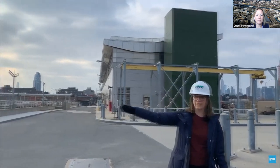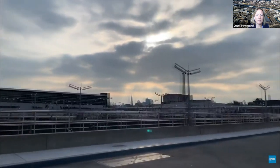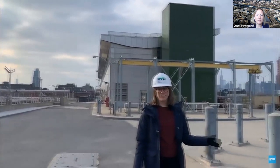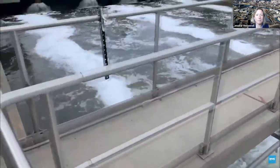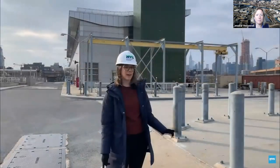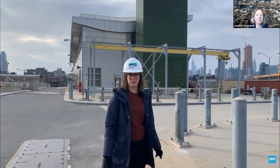Back over that way, you can see the north control building over the battery of tanks. Here at the disinfection building, this is one of the last steps for the wastewater. Here, it's treated to make sure there are no harmful pathogens left in it before it's released clean into the East River. And behind me, you can even see, in the distance, the Empire State Building and the Chrysler Building.